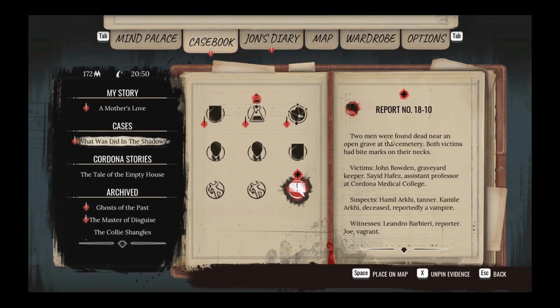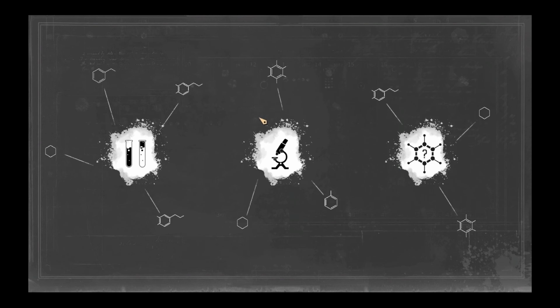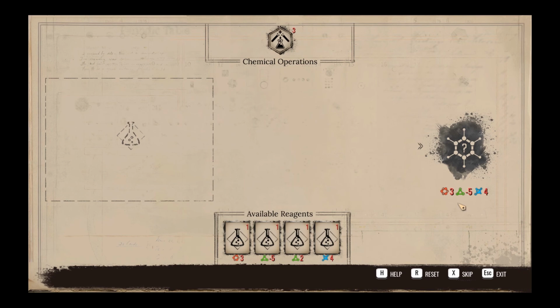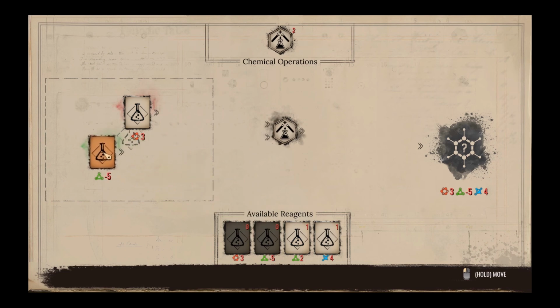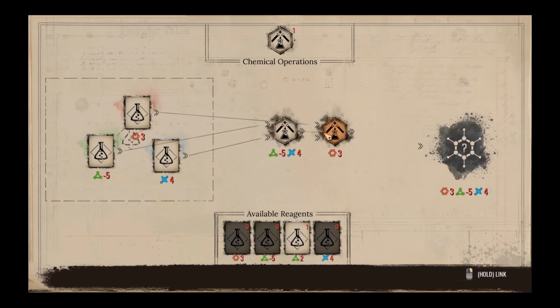Right, so how do we do the chemical analysis again? Do we just do it here? Okay, so we need to make a solution that's got 3 red, -5 green, and 4 blue. Which seems like it would be simple enough. This is an addition, so if we add that, and we add that, and we add that, that seems like it should work. Why is it not adding the blue? Can you only add 2? Maybe you can. Okay. Like so. Feels like it, doesn't it? Yeah.